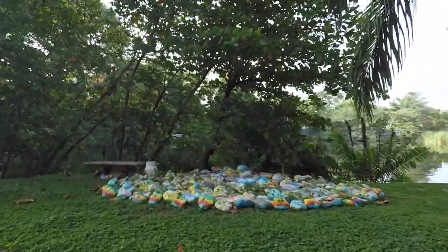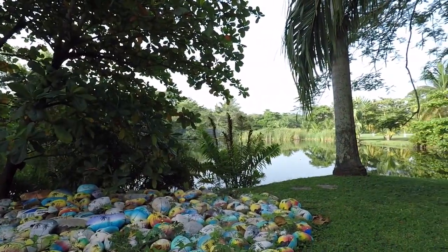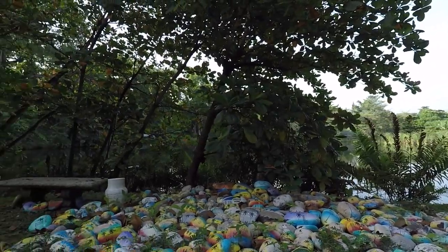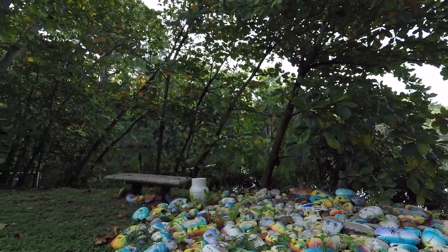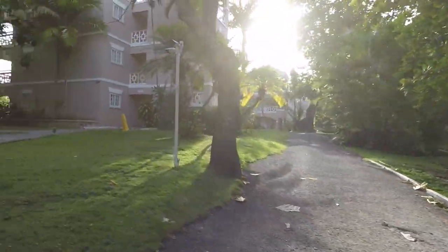And this is the big pond. This is the area where you can buy one of these rocks and have it painted with your names or the dates that you came to Couples or whatever. This is one of the areas where a lot of people put them. You'll find them throughout the resort. People will hide them in the trees and stuff like that. It's pretty cool. The love rocks.